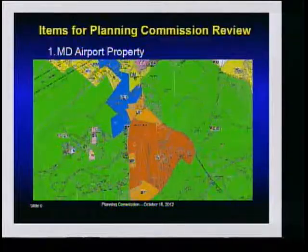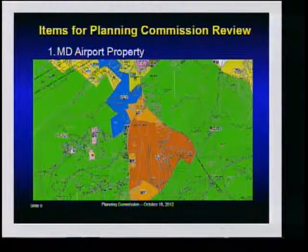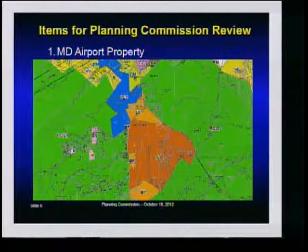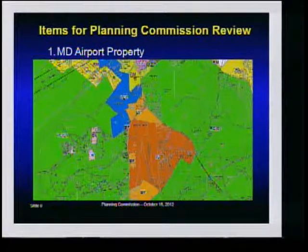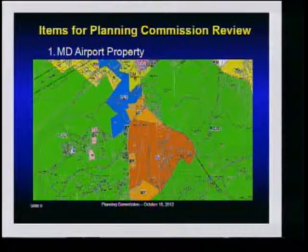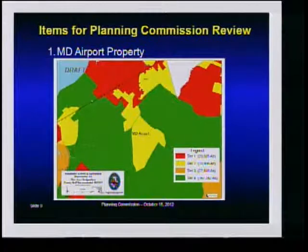The zoning map for the property, you can see the airport property is zoned for the most part light industrial, but our designation for Tier 2 includes the properties both north and south that are zoned business park and planned employment park. So this is the staff version of the tier designation for the Maryland Airport property and the surrounding property as Tier 2.